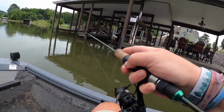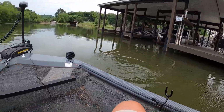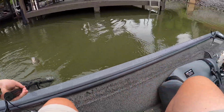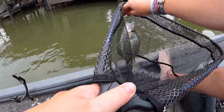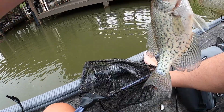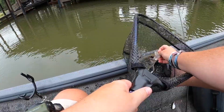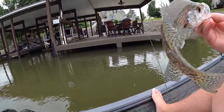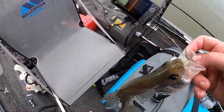That's another good one. God, this dock has all the fish. That one's not bad. That's a keeper. Skinny. All these are kind of skinny crappie, just coming out of spawn. That's a keeper though. That's a keeper.